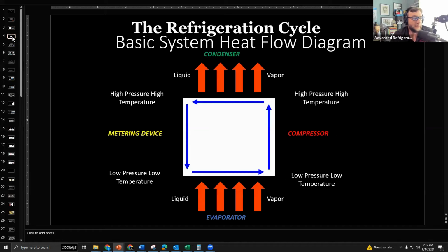Yeah. So in this process, we have the high pressure, high temperature gas getting compressed, going through the condenser once again.